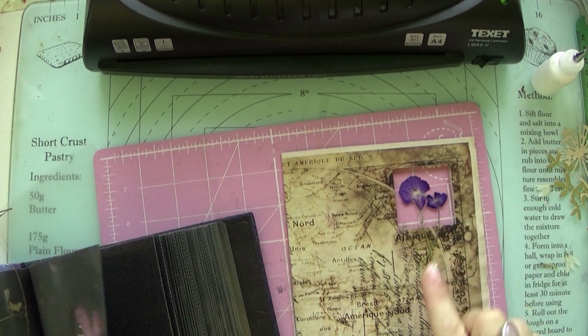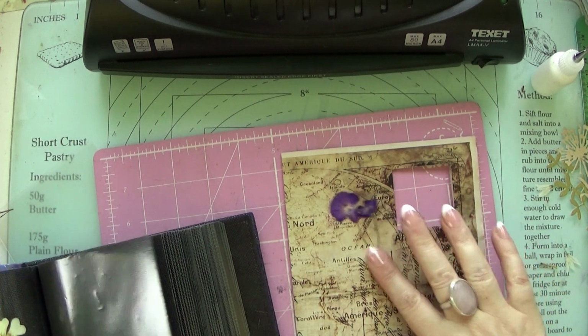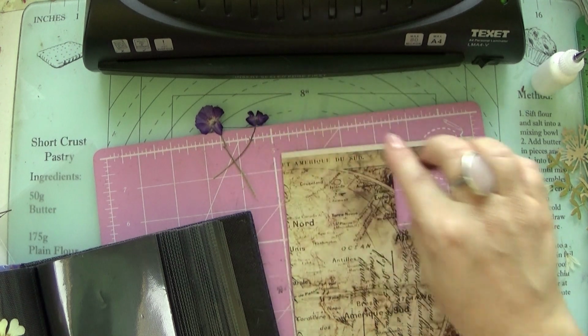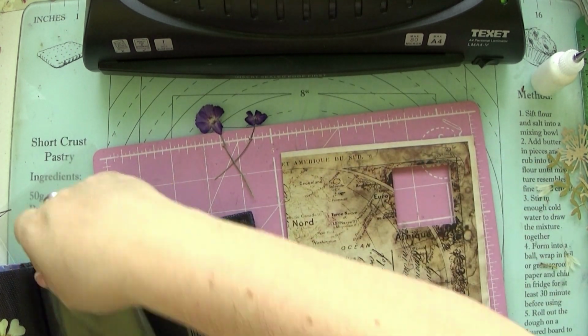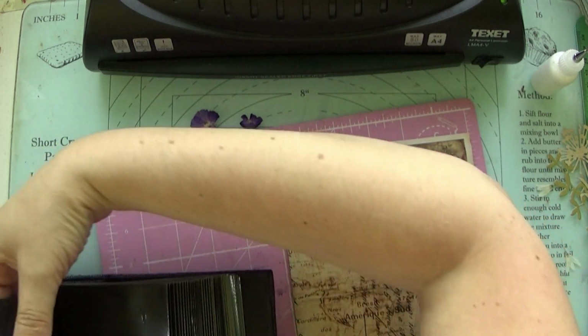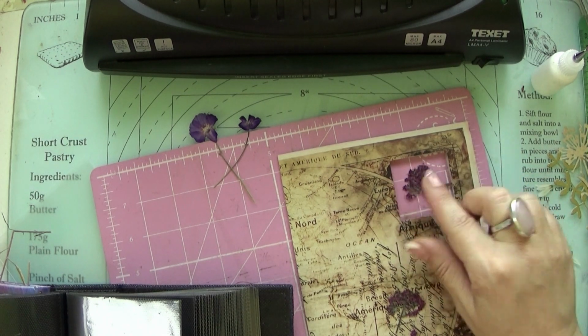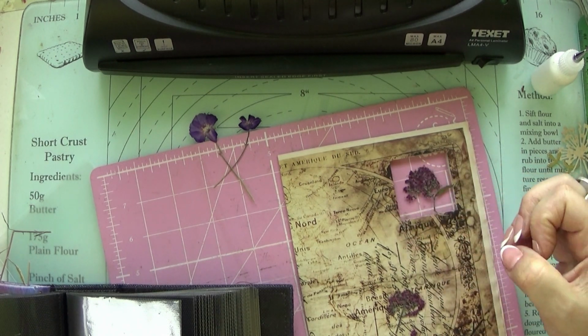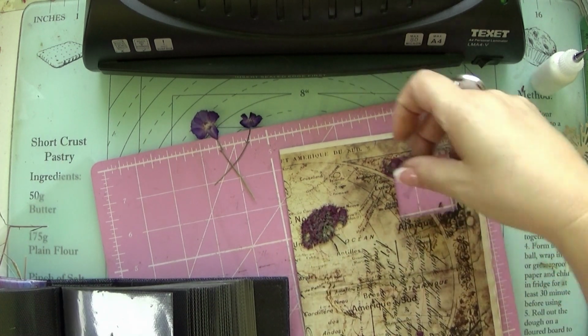Thinking I might end up with just those 2 on their own. I think that's very pretty. Okay, so let's do those 2 on their own, and let's figure out what we want to do on the other side. Maybe something like this. Oh yes, isn't that so pretty? Because we're using such a small window, I think just 1 flower on its own would be enough. Yeah, I think that and those 2.